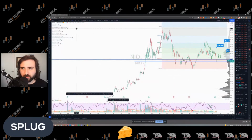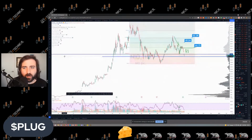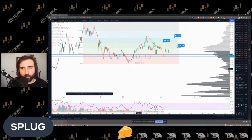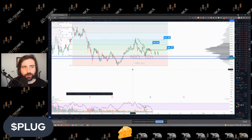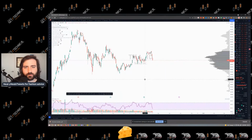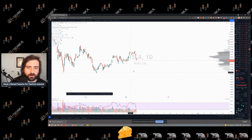I forgot the last time I looked at this. So what's up with EV? So Neo, Plug, both kind of in a shitty spot. We'll look at TSLA, of course. Also kind of in a shitty spot.